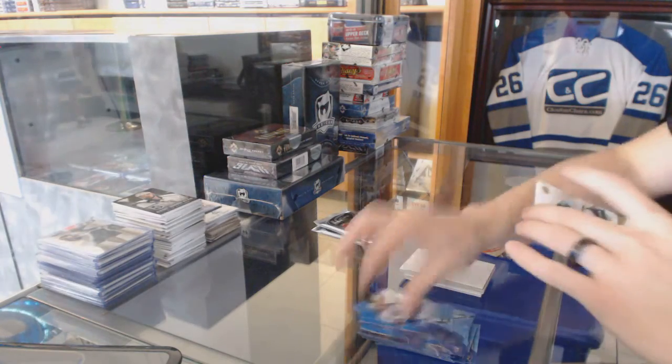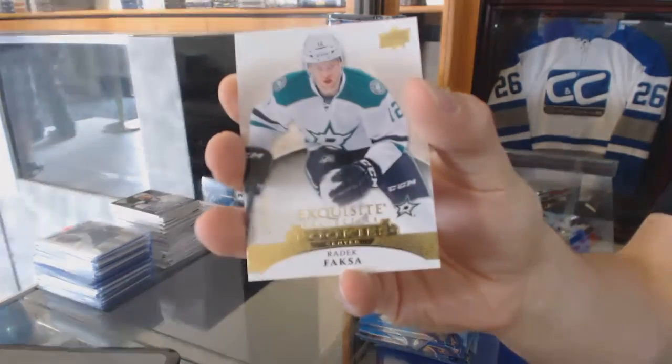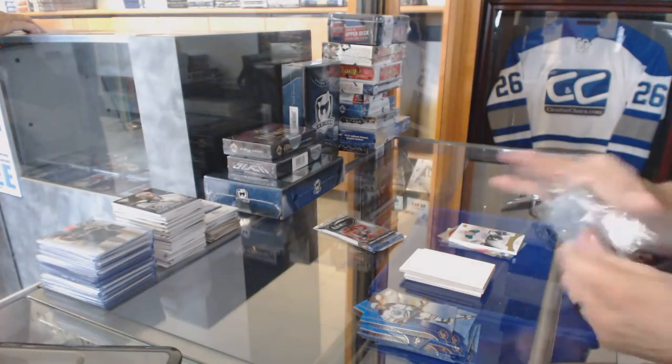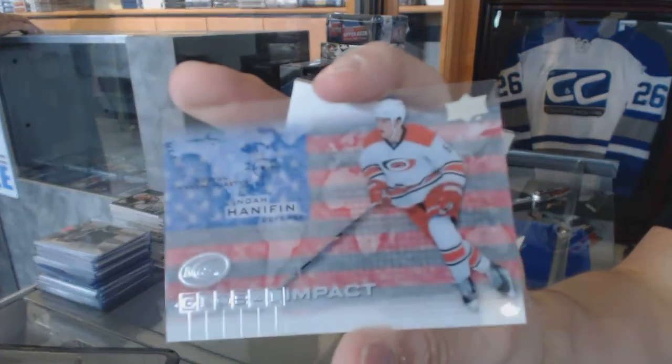We've got an exquisite rookie numbered to $3.99 for the Dallas Stars, Radek Faksa. Global Impact for the Carolina Hurricanes, Noah Hanifin.